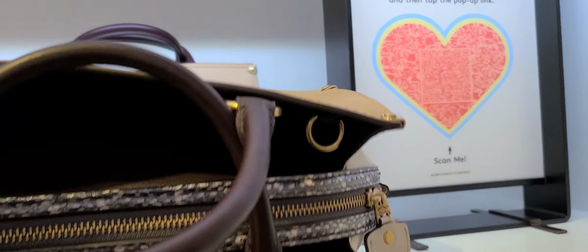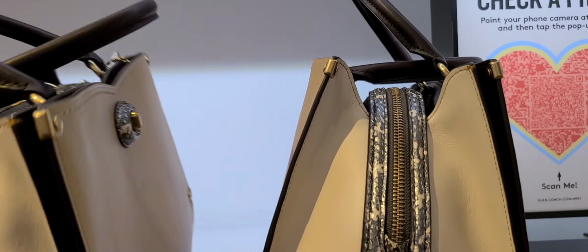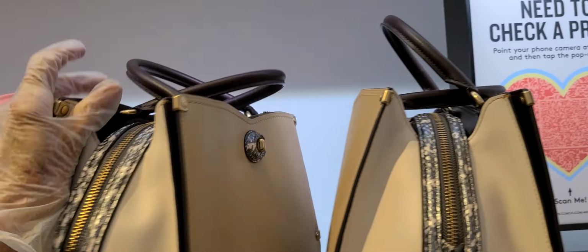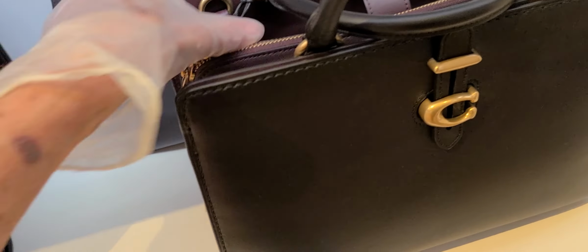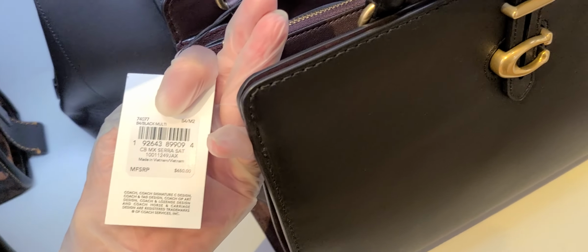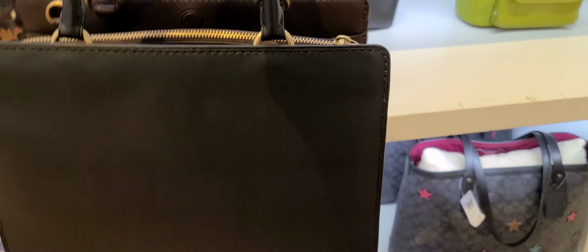And what do we got here? Is this a mason? In the color block, in the snake. This bag here is $650. This Sierra satchel. Oh boy, that's a heavy bag.